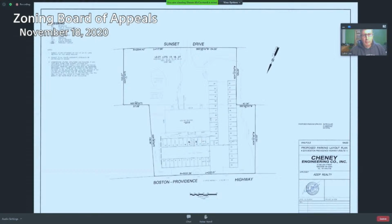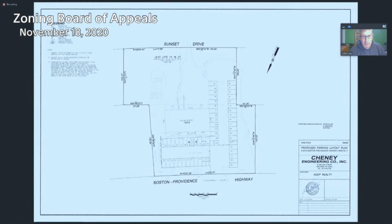I do have the plan in front of me on my computer, but can you share that so everybody else can see it so we know exactly what you're talking about? I also think we should talk about the number of parking spots and the fact that some of them are right up to the property line.